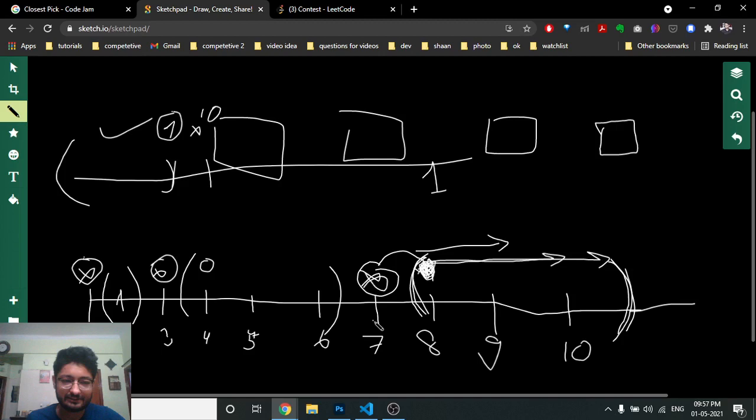Okay, so as you can see, if I bought a ticket at this point, then let's assume that the range is of odd length. As you can see, three positions are left. If I bought a ticket at this point, I will win for this number and I will win for this number also, because as you can see, this distance is 1 and this distance is 2. So I will win for this position also.